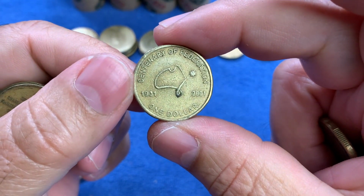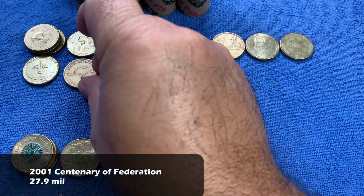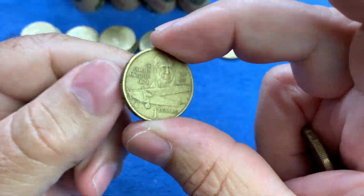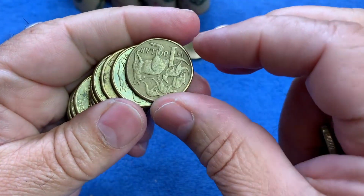Here's the centenary of Federation from 2001. Check it for rotation. It's not a rotation, so it's just a common commemorative. So, rolls from interstate. Thank you, Eugene, for sending me these rolls. Hopefully we can get something out of it.